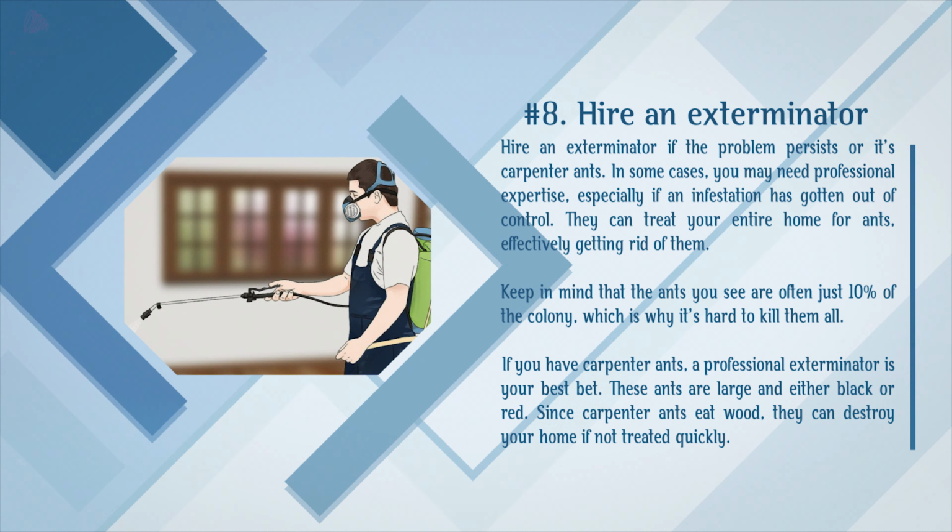Keep in mind that the ants you see are often just 10% of the colony, which is why it's hard to kill them all. If you have carpenter ants, a professional exterminator is your best bet. These ants are large and either black or red. Since carpenter ants eat wood, they can destroy your home if not treated quickly.